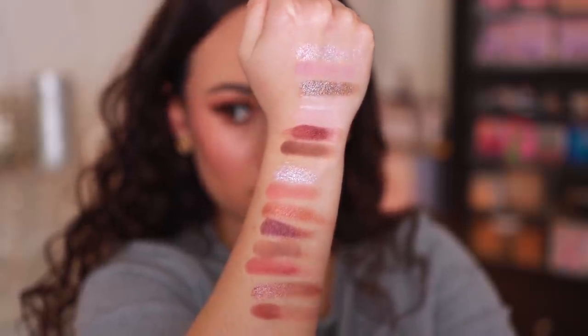I love this guy. I've used it a ton. I love the colors in here. I have a lot of fun with it. Retro and Glam, and I'm good to go. Those are the two palettes that I need to survive in life. We'll throw in a Pat McGrath in there as well, but yeah.